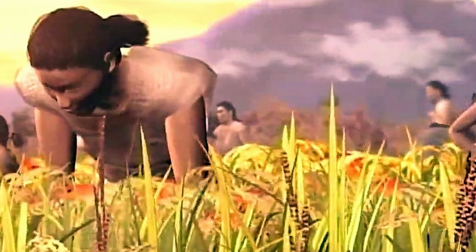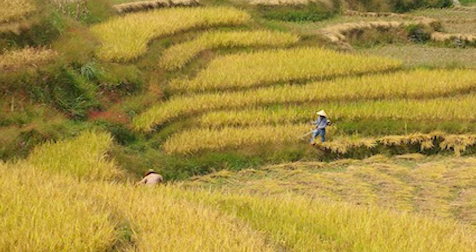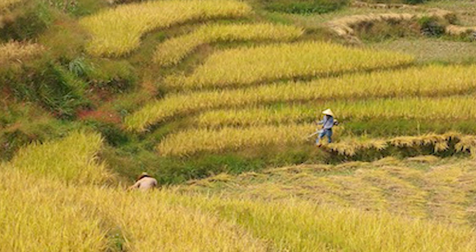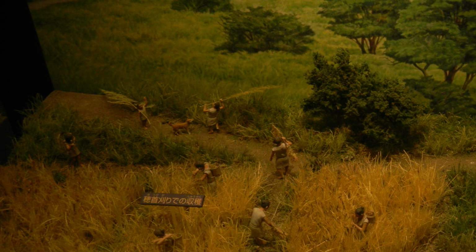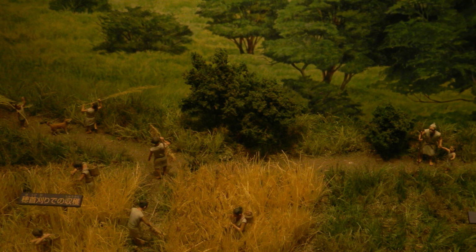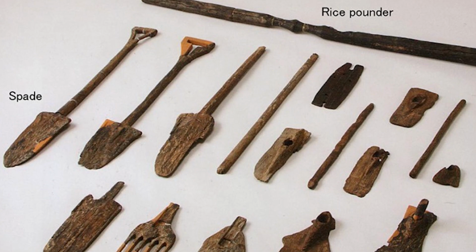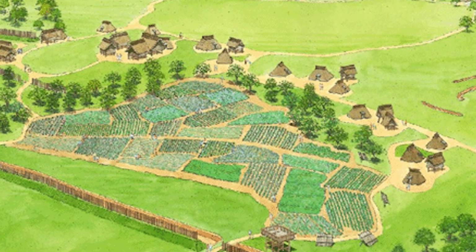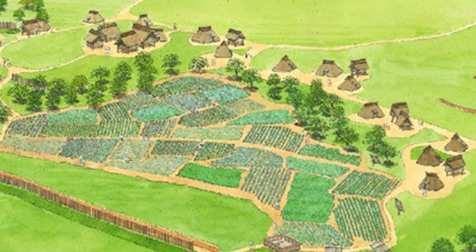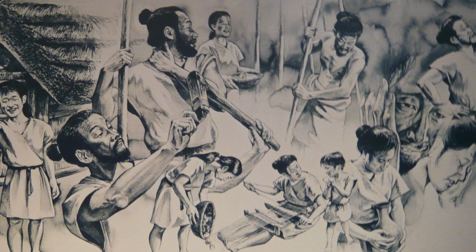Instead of constantly moving around in search of food, the Yayoi folks started planting rice in those flooded fields you've probably seen in pictures. This change had some ripple effects. First, they had to come up with new tools and techniques like plows and irrigation systems to get that rice growing. It was like a whole new chapter in farming for them. And because they had a steady food supply, they could settle down in one place.